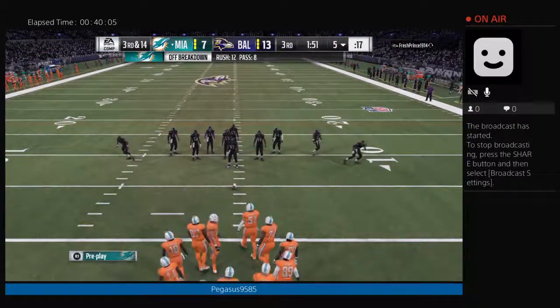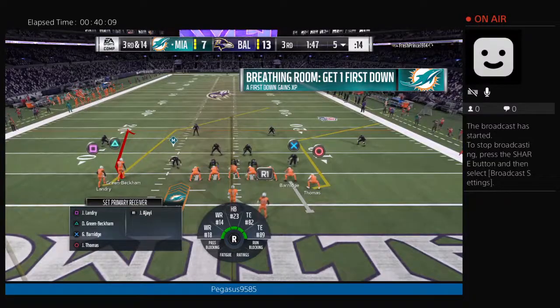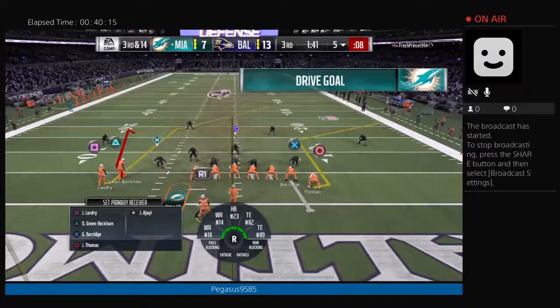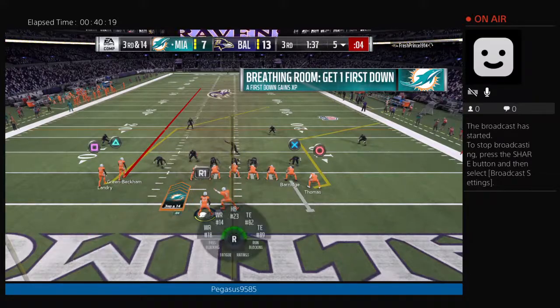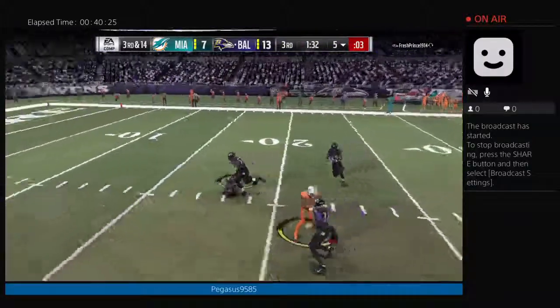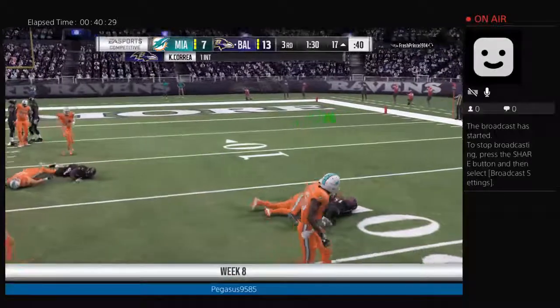Facing the prospect of a punt from their own end zone, they need some cushion. Let's see what they can do on 3rd down. Here we go. And he goes in motion here in the backfield. Now Cutler on 3rd and long. Oh, a ball batted in the air, and now it's intercepted. Snags it for the pick.